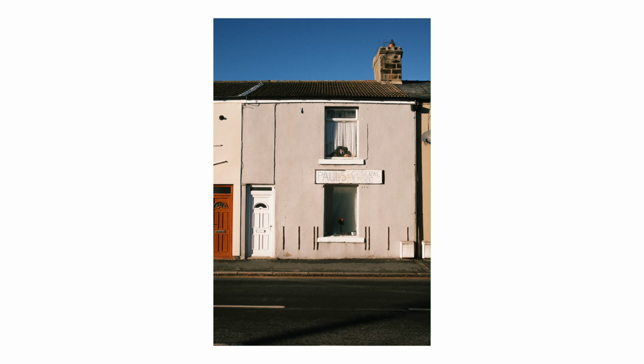So this first shot was basically the first thing I saw when I drove into Staithes. It's just of someone's house with a sign saying Paul's General Store. It's not the most interesting photo, but I found it really interesting how someone had turned their house into a shop. I didn't really know if you were supposed to knock on the door or just walk in or if it was closed, but anyway, I thought it was pretty interesting.